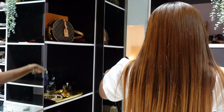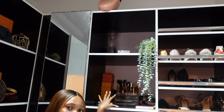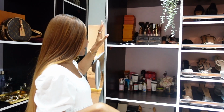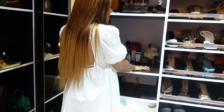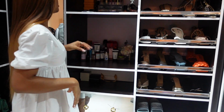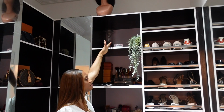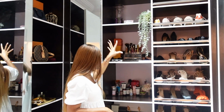So yeah, then here I have my makeup. My makeup is this high because by now you should know I hardly wear makeup, so I put it here and brought my skincare space here because I'm always reaching out for this. So yeah, here I have my skincare products. I think I have my box of hairs here. Then here I have barely nothing, just this decor. So yeah, this is all for here.